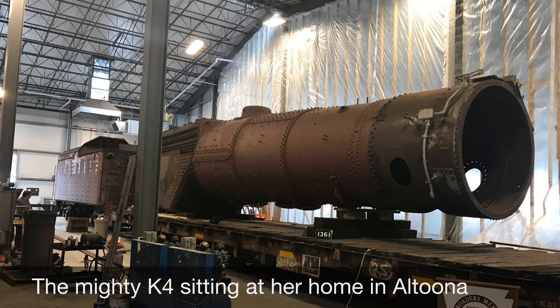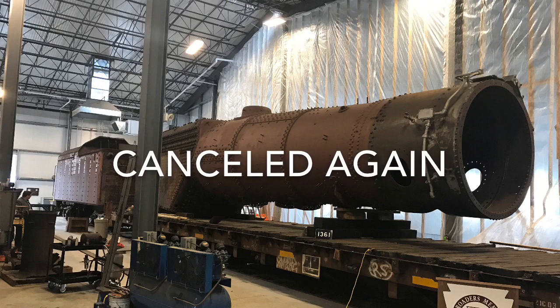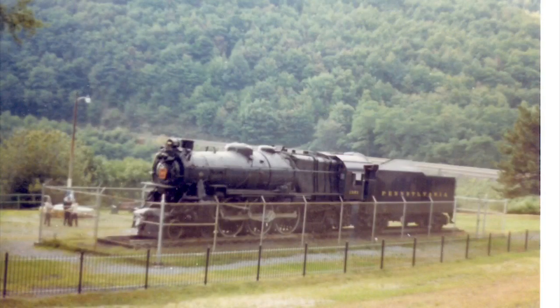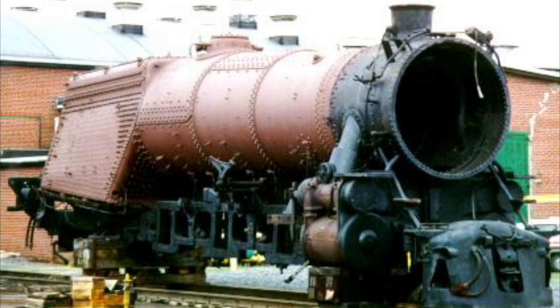In 2013, she was sent back to her home where they hoped to complete the rebuild. However, it was cancelled again. Fortune wasn't on the K4's side, and all hope seemed lost for the Spirit of Altoona. In 2015, restoration commenced on the K4 again.